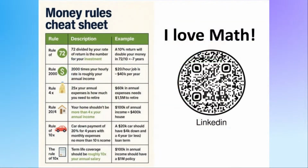Next up, we're going to talk a little bit about buying a car. So your car down payment of 20% for 4 years with monthly expenses no more than 10%. What that is saying in numbers terms is a $20,000 car should have a $4,000 deposit and a loan term of approximately 4 years.